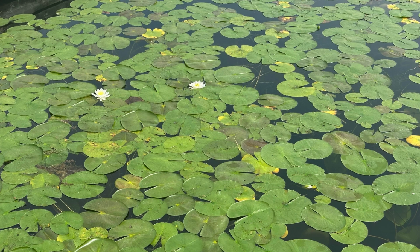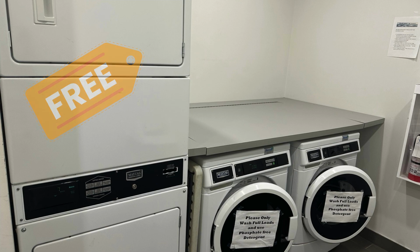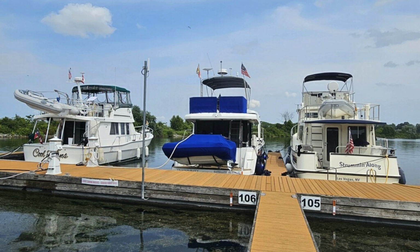But we did make it safely to the marina and had great assistance not only with docking but with check-in. We got great tips, and this marina has free laundry! We will spend 3 nights here and stay put during this Canadian holiday weekend. Port of Orillia Marina for the win!